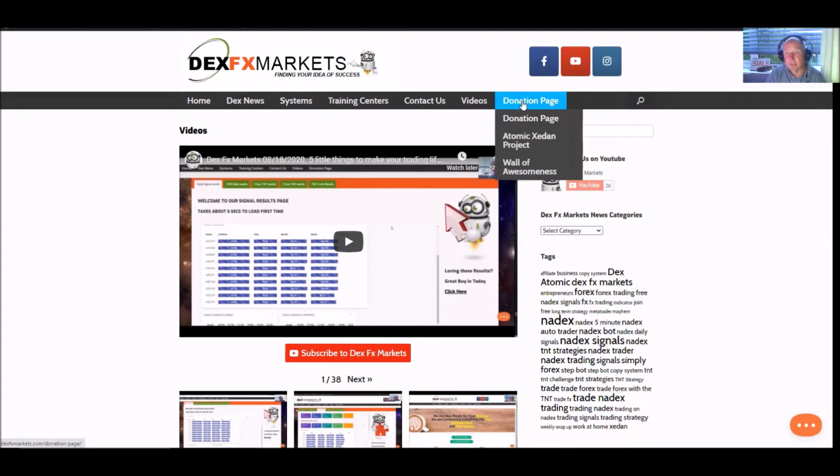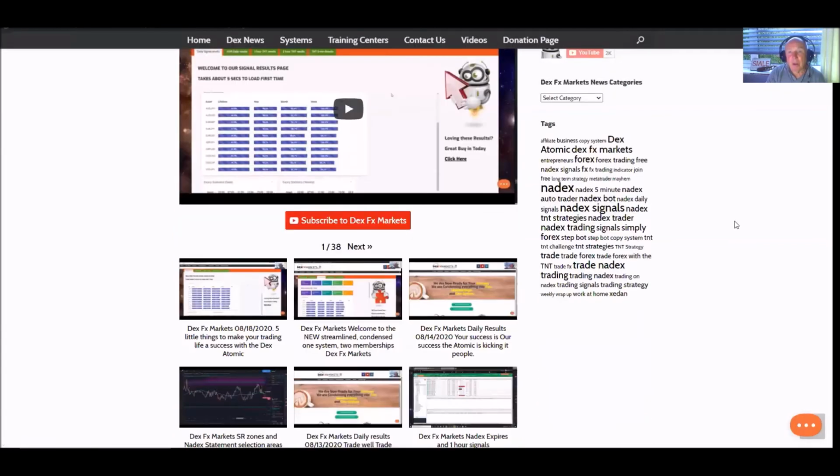And then of course we have a donation page, and these are for people that like to donate, and it keeps the company nice and healthy, because we rely on donations and help from people to keep us running. We are not a greedy company at all. We do our trading for our own money, but it actually does cost quite a bit to keep the company going. And we've been going for 7 years, so we're doing very, very well indeed at it.